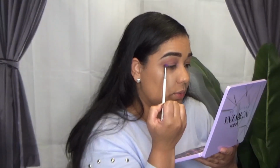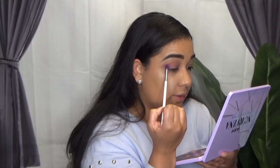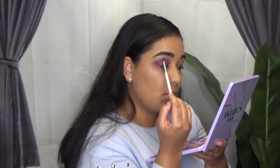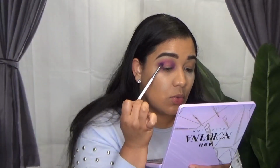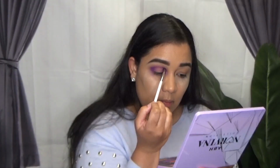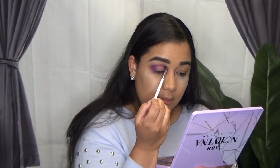And I don't know, I might do a halo here today, because why not, right? So you guys can see there is a little bit of fallout here and here, but that's okay. Again, that's one of the reasons why I wanted to wear my translucent powder, because I didn't know how these would perform. They're very pigmented, I will give it that. I am trying to build it a little bit more because I want that purple to pop. I'm just going into the crease here to blend it in a little bit.